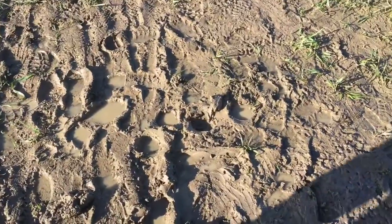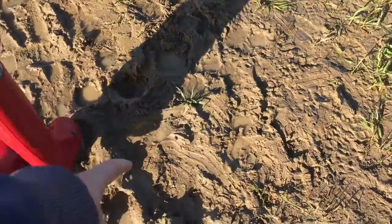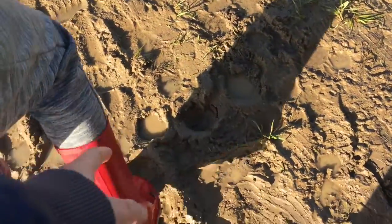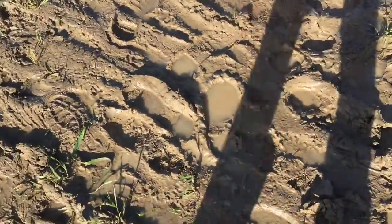Oh my gosh! What's this? Oh my goodness! Look how big that is. Look at that! And it's got four. Oh, look. That is giant. That's a footprint. But it's like massive.